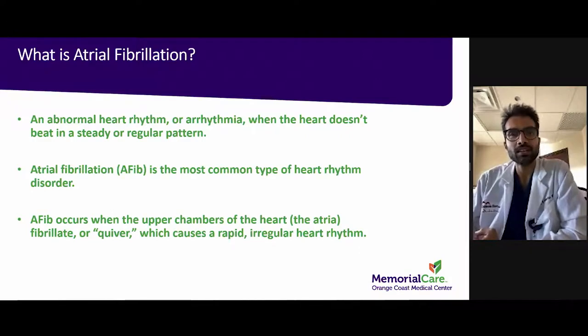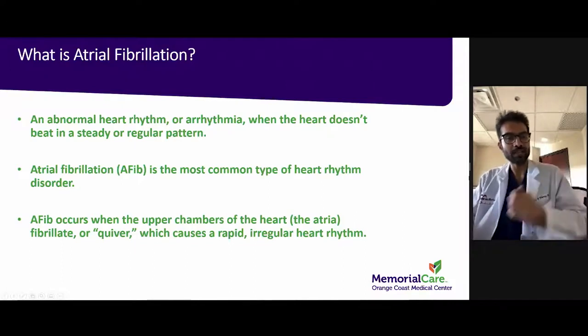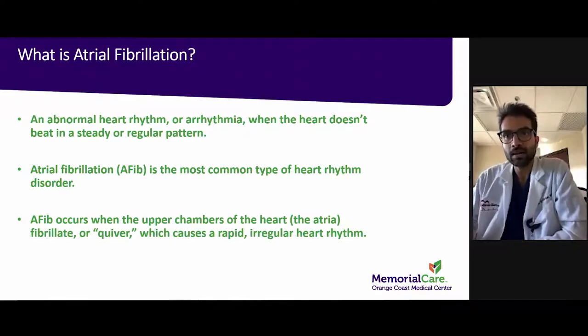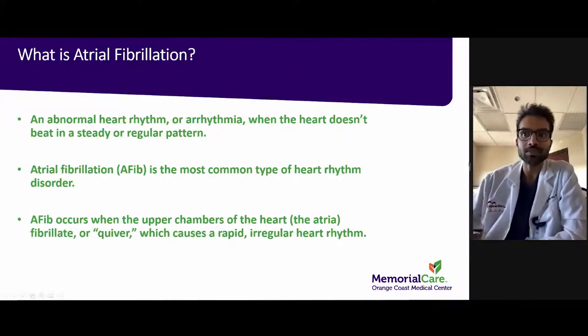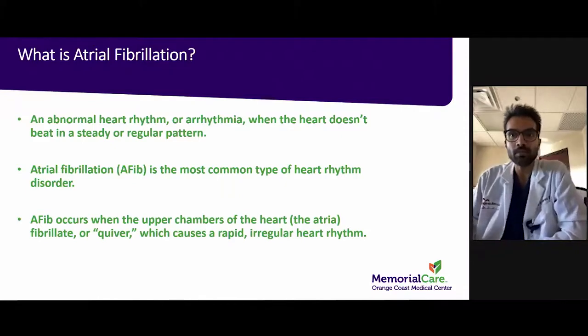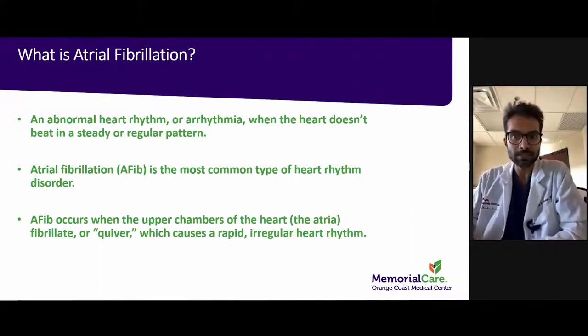So we're going to be talking a little bit about atrial fibrillation and why convergent ablation may be a good strategy. But before we get into what the procedure entails, it's very important to understand what atrial fibrillation or AFib is. AFib is an abnormal heart rhythm disorder, or arrhythmia, when the heart doesn't beat in a regular or steady pattern. It is the most common type of heart rhythm disorder. It accounts for a significant majority of my clinical practice on a day-to-day basis.